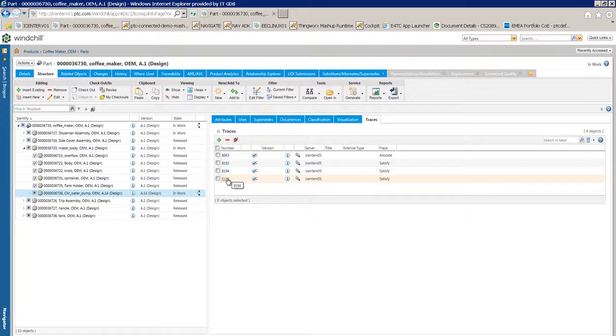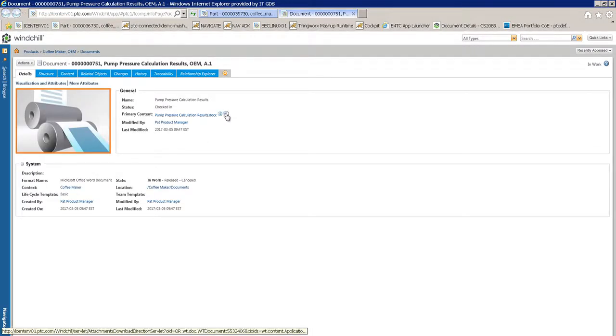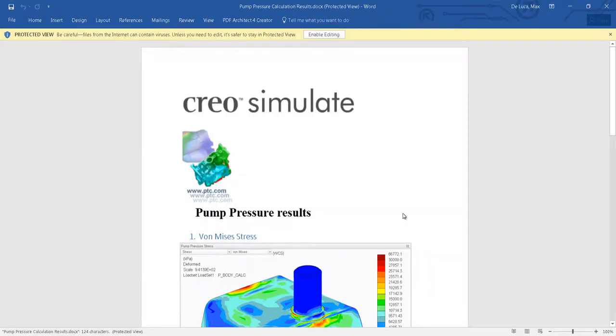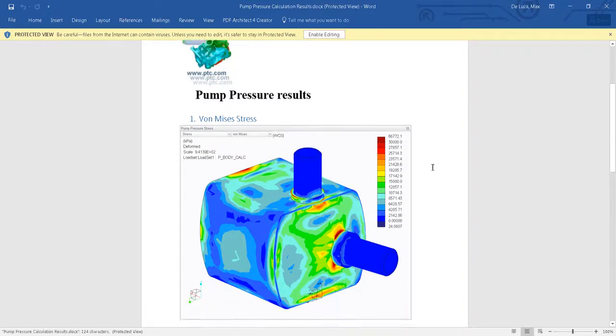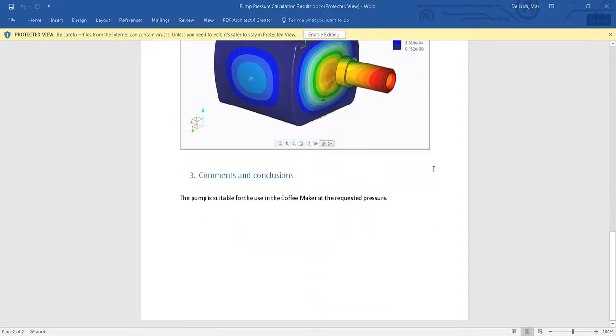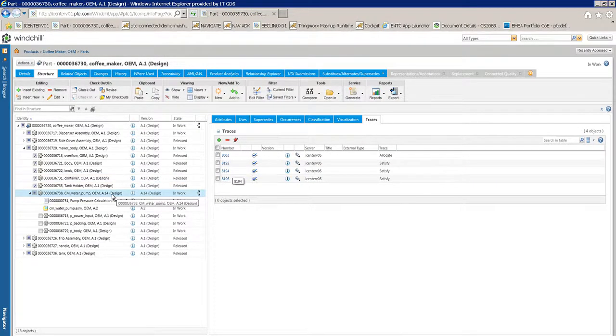Without navigating to another system, we were able to view the requirements, trace status, and obtain a preview of its requirement. To confirm the requirements were originally satisfied as part of the product development process, we navigate back to the product structure to take a look at its supporting analysis documentation to confirm that the original pump pressure requirement should be satisfied based on simulation data. Based on the incident report coming from the field, there's a discrepancy between our simulated results and the pump's real-world operating conditions.